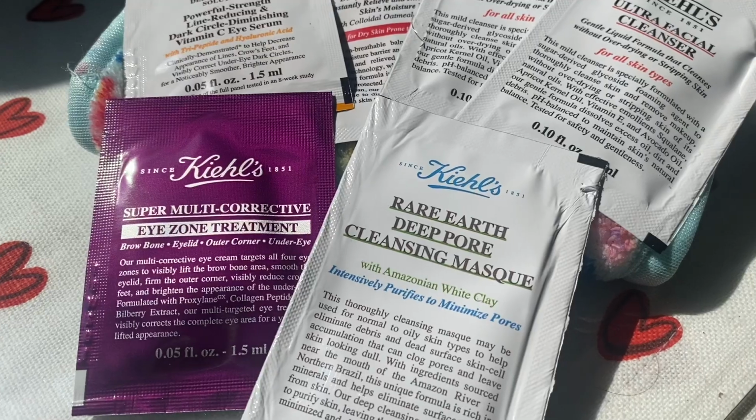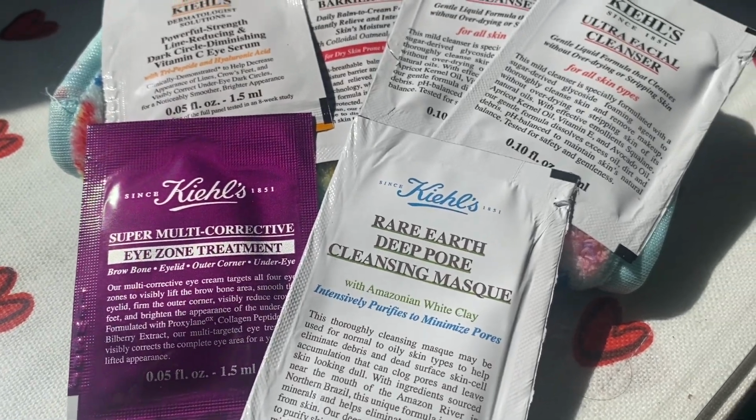And of course I explained to the lady my skin concerns, my skin type and what I've been using, but I still feel like my skin in this section needs extra care. So I said, my under eyes, I've had a hard time. This thing, I want to try it. I had already tried it. I was just trying to score some samples, which I did.